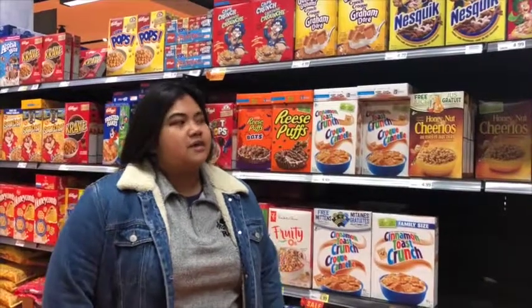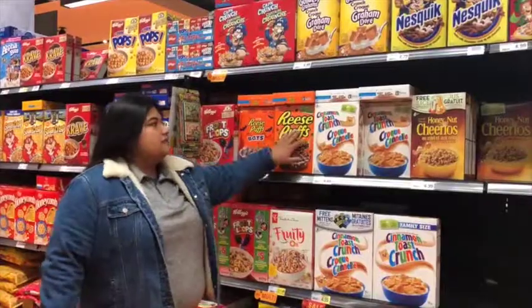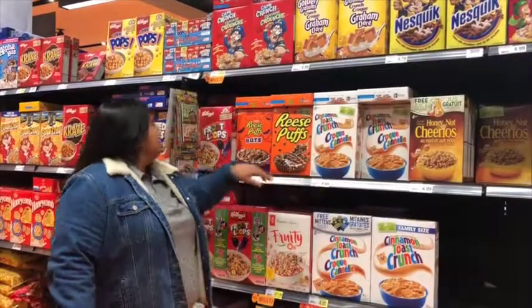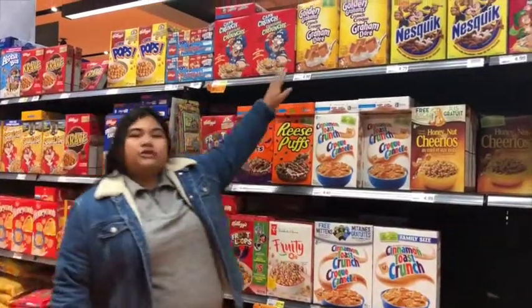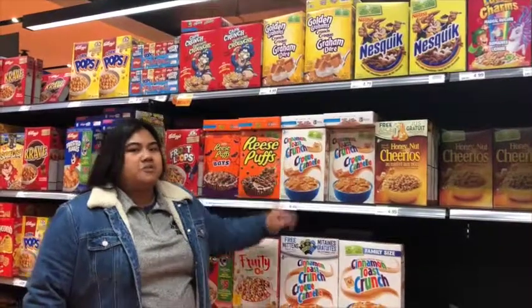There are 4 major cereal companies. They are Kellogg's, Post, General Mills, and Quaker. Vertical integration is when big companies such as General Mills own a bunch of these brands. For example, they own Reese's Puffs, Cinnamon Toast Crunch, and Golden Grahams, and those are each their own branding, but they are all owned by General Mills.